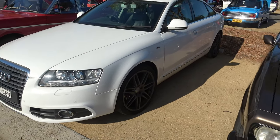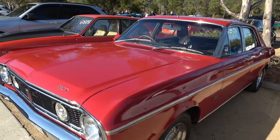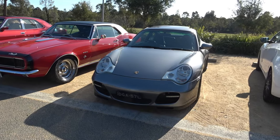Audi. X2 GT. The lovely SLR. Immaculate Porsche.